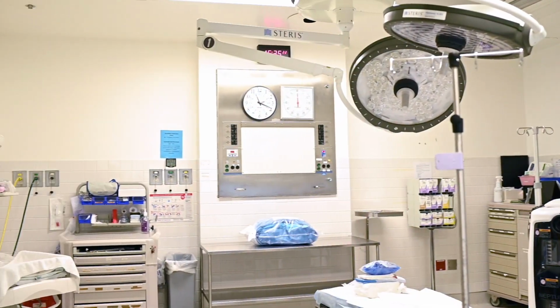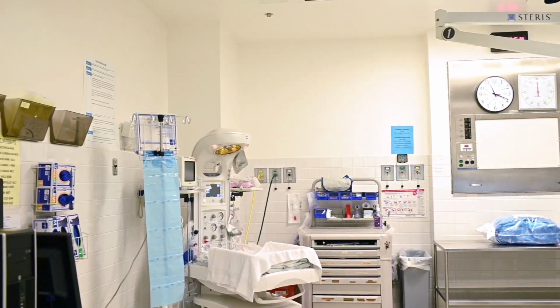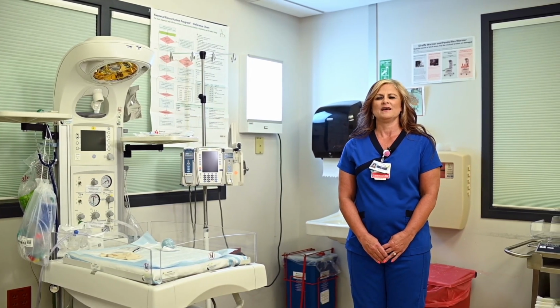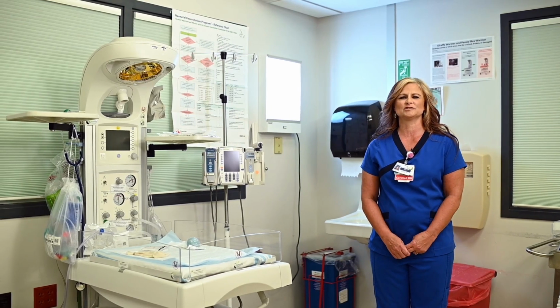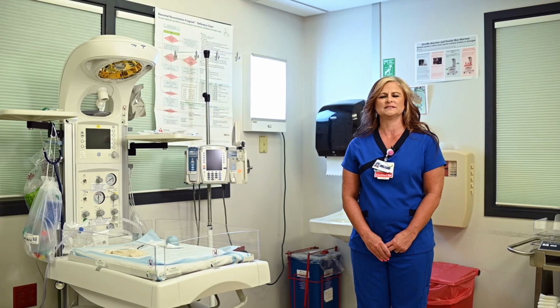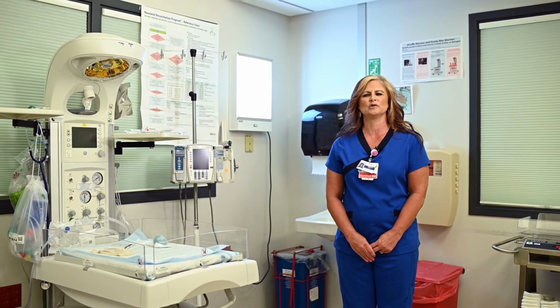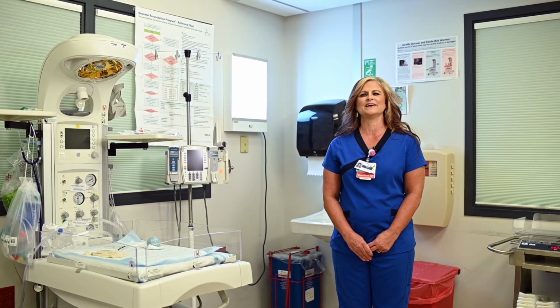In the event that you deliver via C-section, our operative suite is located directly on our unit. Although we do practice mother-baby rooming in, there are times when your newborn needs to come to our newborn nursery for a little extra observation. We have a pediatric hospitalist that will be here to take care of your newborn. Our pediatric hospitalists remain on our unit at all times and are immediately available for any delivery and all newborn care.